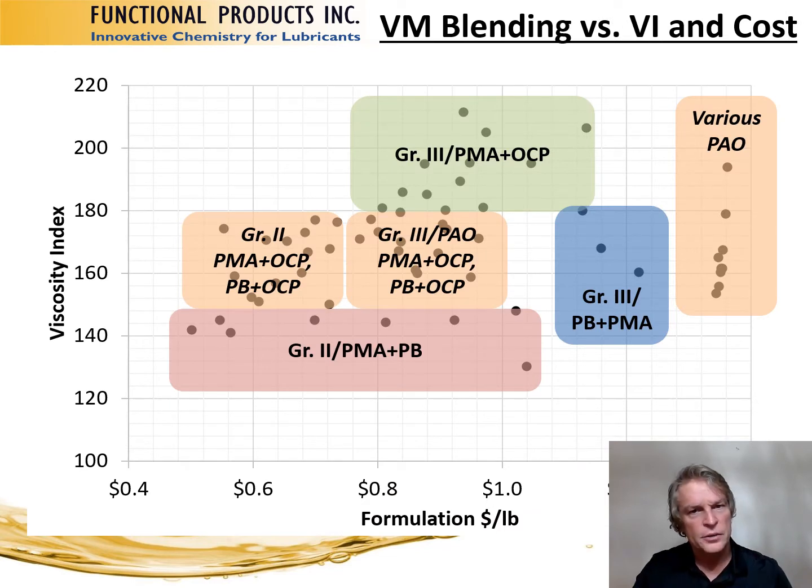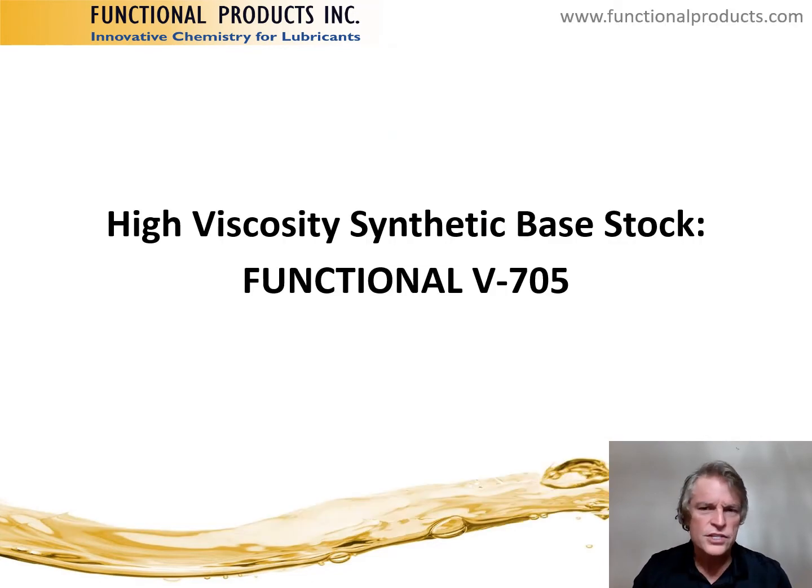So looking at it a little bit differently, from a viscosity modifier blending versus VI versus cost. Again, you'll see Group 2 PMA and polybutene is lower cost, and you're going to have some limitations to the VI lift you can get. Group 3 PMA plus OCP gives very good VI lift, and makes an extremely good case to maybe look at those combinations of polymers in formulation. And again, PAO has some benefits there, but there's definitely some variability in the cost versus VI lift that you can get. So let's shift gears a little bit.